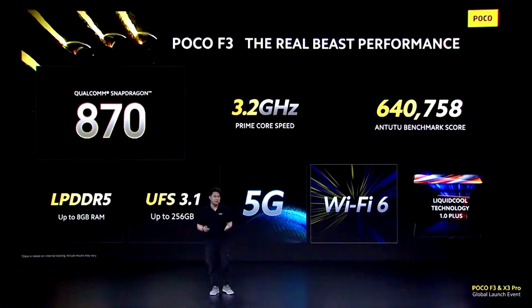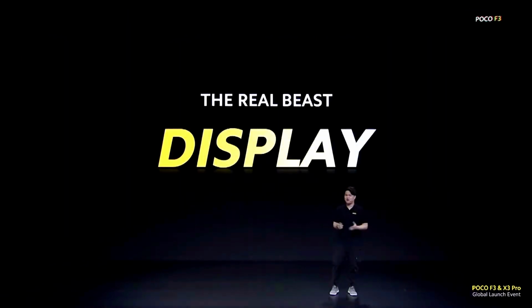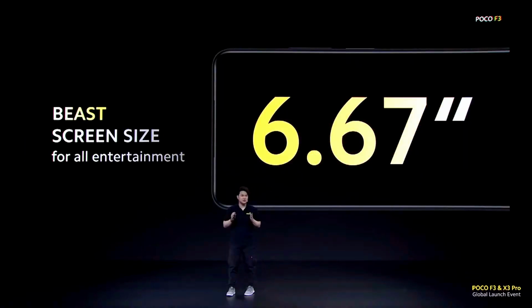I think many people may be asking, what about display? And I can tell you with all the confidence in the world, we have a real beast display. Fans watching the stream, you won't be disappointed. What we had to make sure first is the screen's gotta be big. A beast screen size, 6.67 inch, comfortable for daily viewing and any sort of gaming or content watching.